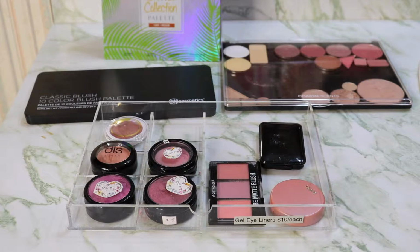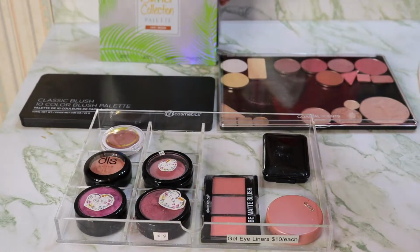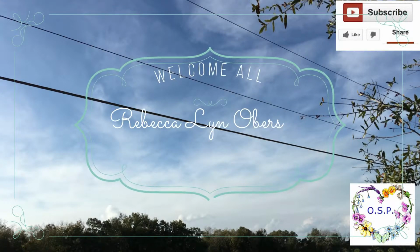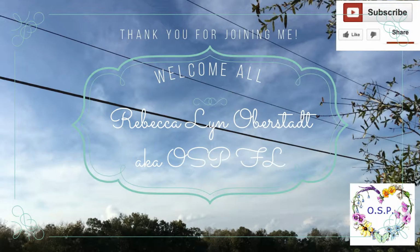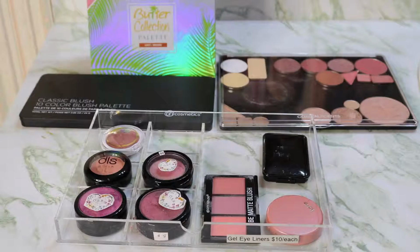I'm going to be doing a blush declutter today. These are all of my blushes, whether they're in single form, in palette form, in pan form, or in a kit. So this is everything that I own blush wise. And I'm going to be going through what I have and decluttering some of them.